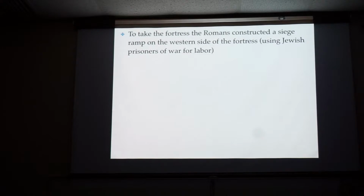So to take the fortress, the Romans decide they're going to build a ramp. They get there. They know about Masada. They know that, okay, they're going to wait. It's going to cost money. You know, it's not going to look good on the resume. So we're going to be very proactive in taking Masada.